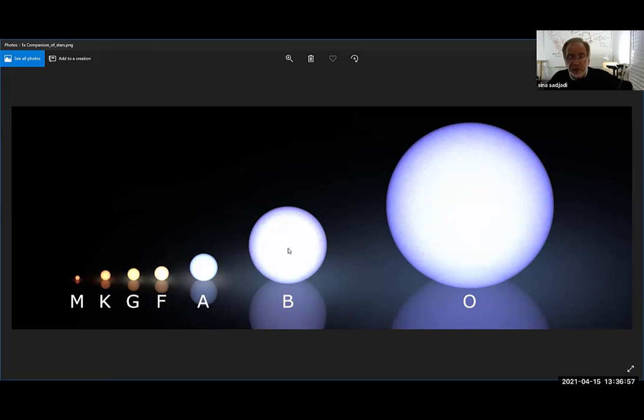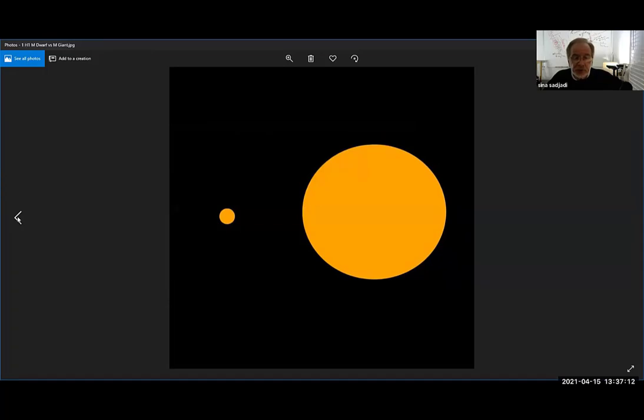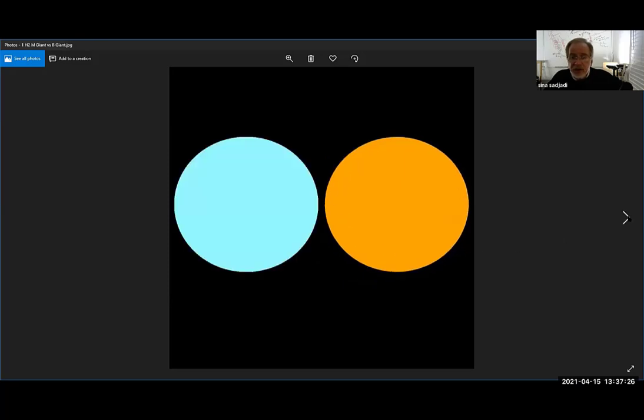So something that is very bright and very big will be extremely luminous. Like this guy here is very, very big and it's like 30,000 degrees on the surface. The sun is only 6,000 degrees on the surface. So let me back up here. Two things determine luminosity. Surface area: the bigger you are, the more luminous you are. So surface temperature and surface area determine luminosity.